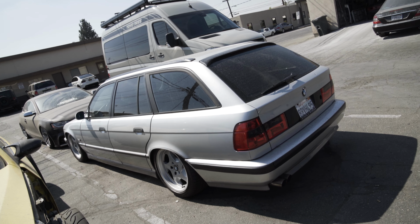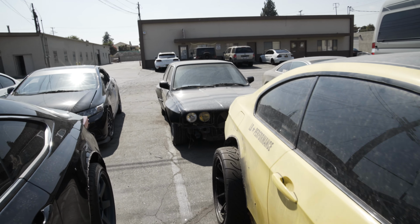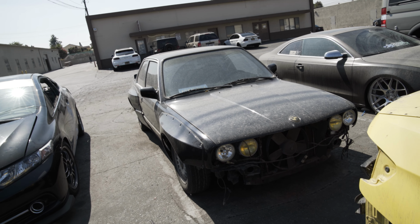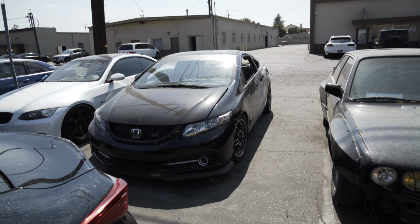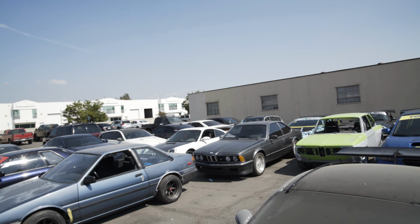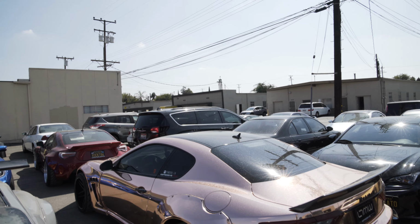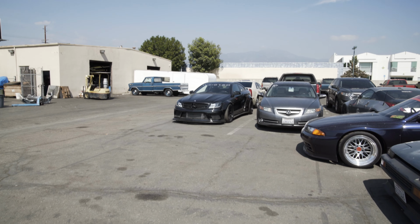A little wagon here. We got Long's unfinished E30 tandem. Someday it'll be done. A crashed, it looks like a crashed SI. I'm not sure if it's getting painted and whatnot. But that's pretty much the whole area here. Full of soon to be SEMA cars and show cars.